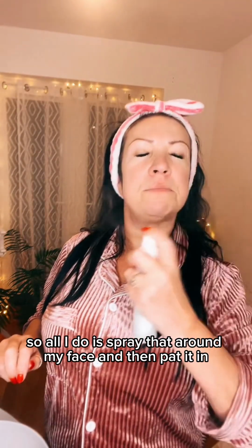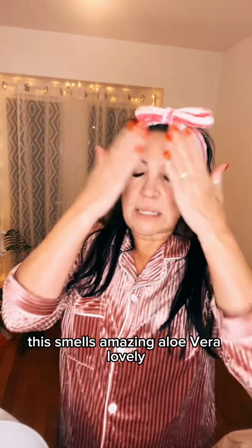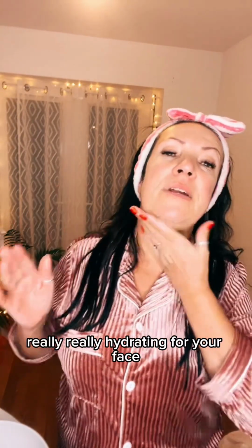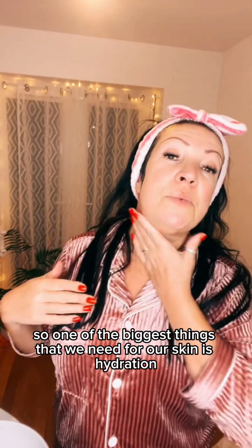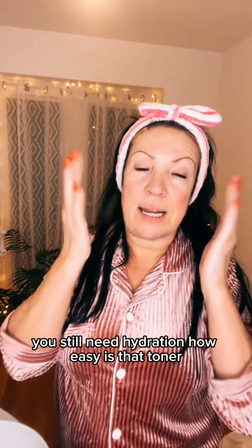So all I do is spray that around my face and then pat it in. This smells amazing. Aloe vera. Lovely, lovely, lovely. Really, really hydrating for your face. So one of the biggest things that we need for our skin is hydration. Even if you've got oily skin, you still need hydration. How easy is that toner?